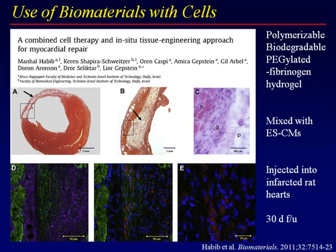The use of biomaterials is becoming more and more common. That means some kind of scaffold or a degradable material is being used to support the cells in the initial generation in the myocardium. In this particular study, they used a biodegradable hydrogel, and cells were mixed with the hydrogel and injected into the myocardium.